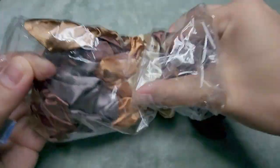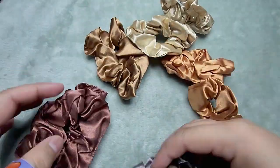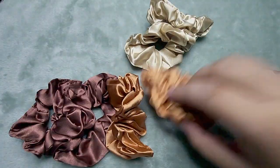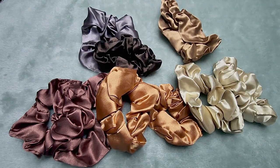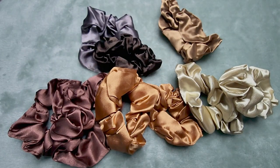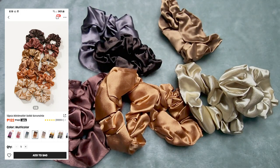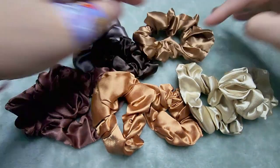This is also from Shein. There's a lot of these. I mean, a lot. You can share these with your friends and family. And there's just so many of them. I got these for 122 pesos. Also, a little disclaimer, I already have given away some of these, so they don't look exactly like the ones in the picture.